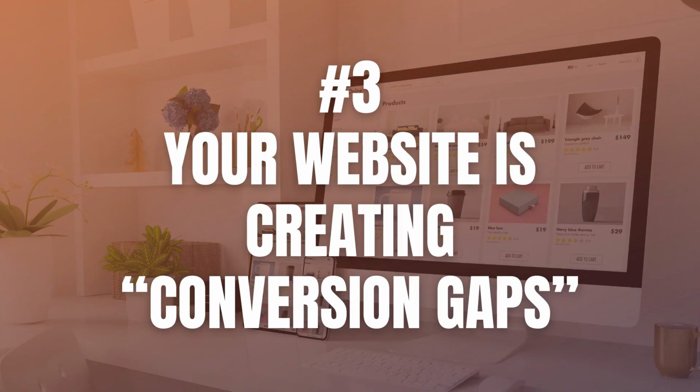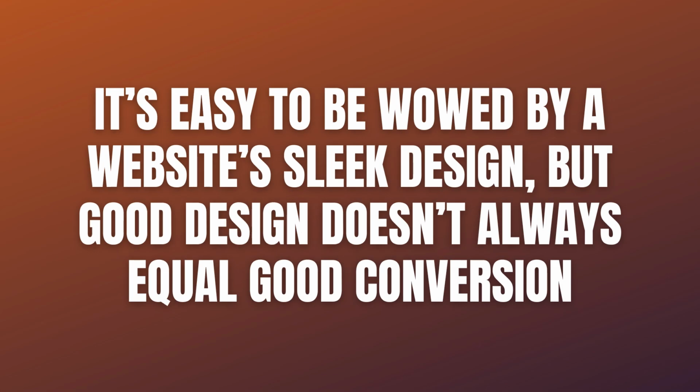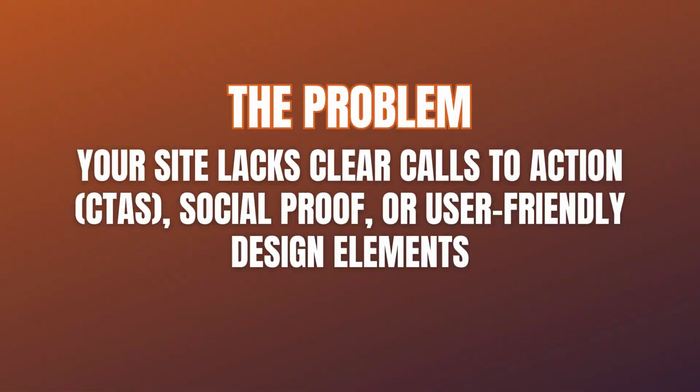Number 3, your website is creating conversion gaps. So it's easy to be wowed by a website's sleek design, but good design doesn't always equal good conversions. If your website isn't guiding users to take action, you've got a problem. So if your site lacks clear CTAs, calls to action, if it doesn't have the social proof like the testimonials, or a user-friendly design that allows somebody to navigate easily on your site and get to the point where they want to send you their contact info, you're going to miss the boat.